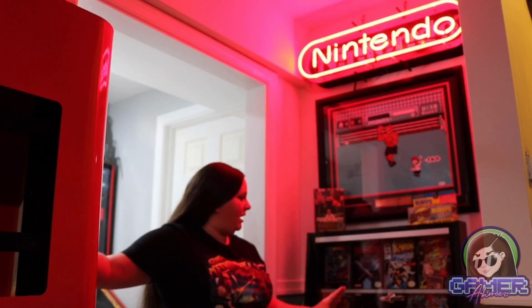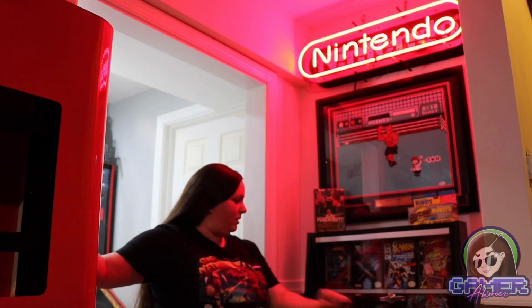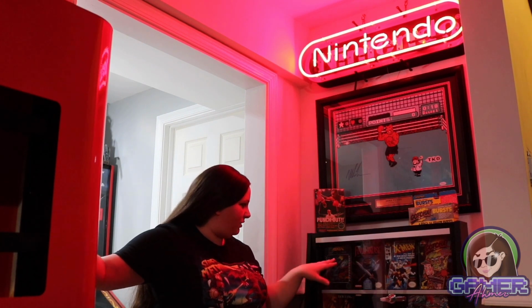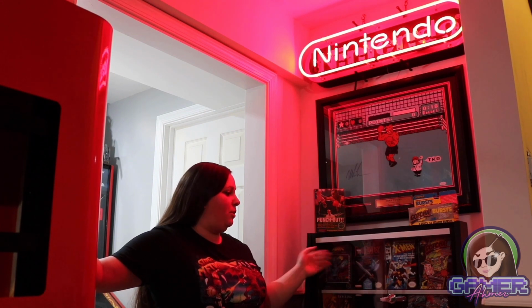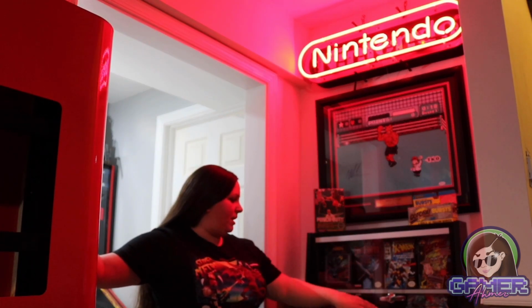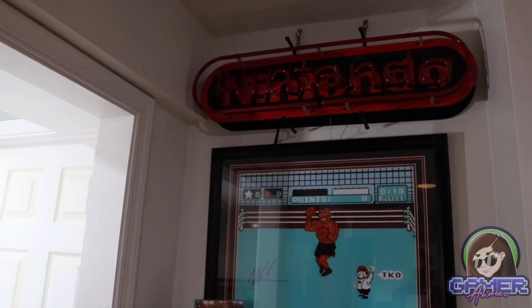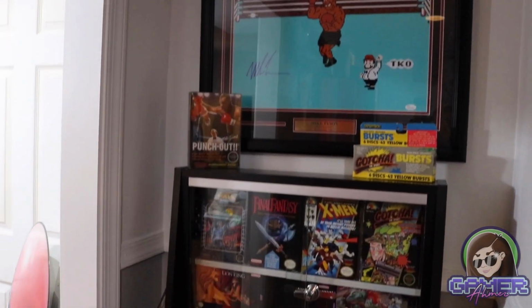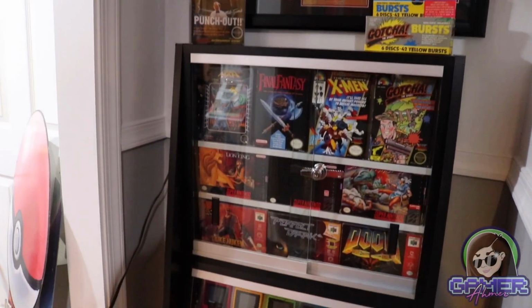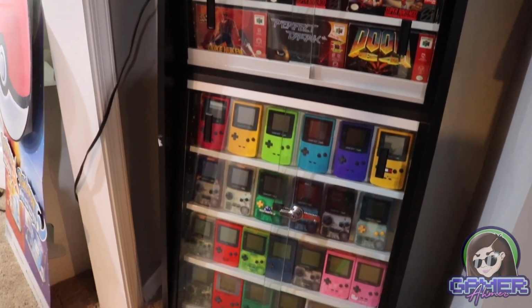So in here I decided to put some of my Nintendo games, some Super Nintendo, Nintendo 64. So right here we have this Mega Man 9, and this is actually still sealed, so this one is something that brings quite a bit of money. And then we have this pretty awesome hard shell case Nintendo game for the Super Nintendo. And then of course at the bottom we have tons of Game Boy Color and Game Boy Pocket and original Game Boys locked away in this pretty awesome display that I scored from GameStop.